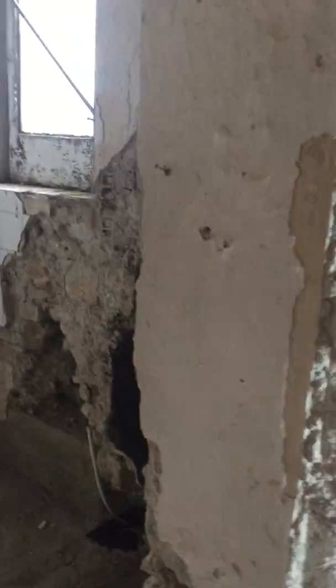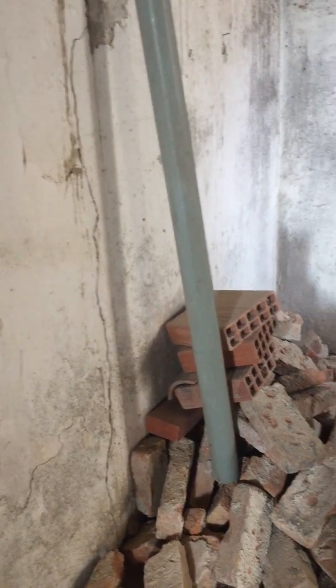Here's the bathroom. It's actually a lot bigger than I thought. So it'll have a shower, good sized shower, toilet, bidet, that kind of thing. Very functional. It's going to be really pretty too. And so that's that. This room is huge.